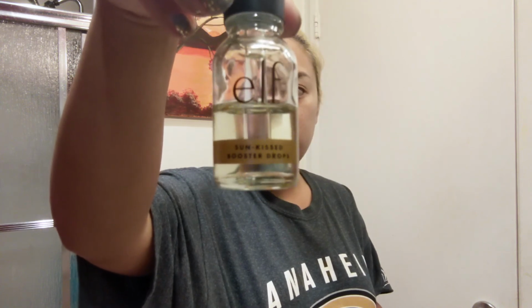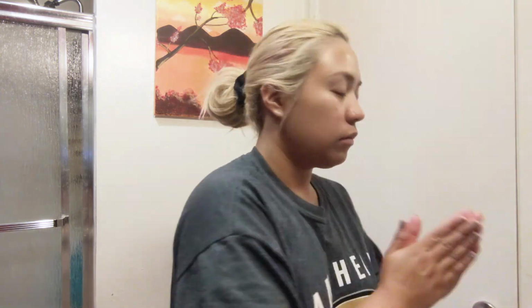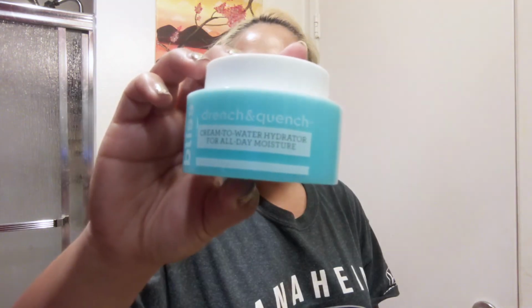And then I will go in with the e.l.f. Sun Kissed Bronzing Booster. This stuff is so great. It gives me a nice glowy base and gives me just a slight bronzy tan appearance. I used to use the Hylamide one, but this one is much more affordable for the same thing.